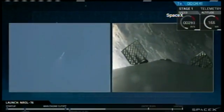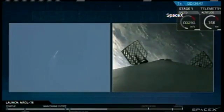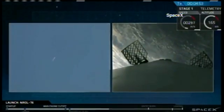Now that boost back burn was a 3-engine burn. Coming up, we're going to have our entry burn, also a 3-engine burn. The entry burn will happen just after the 7-minute mark.